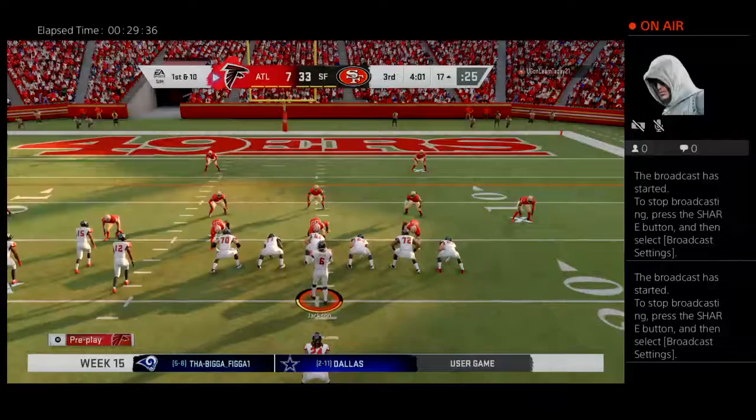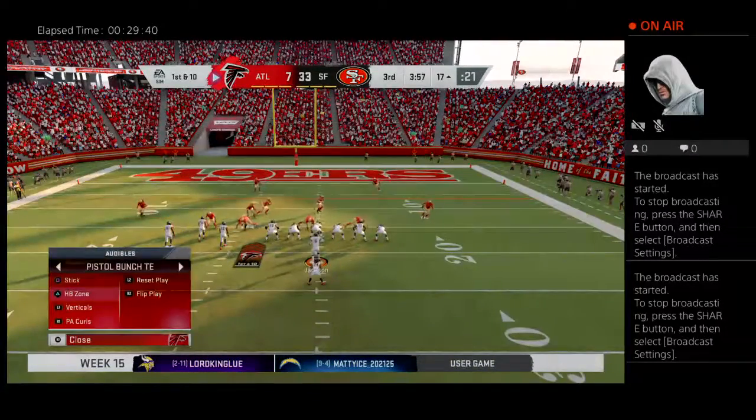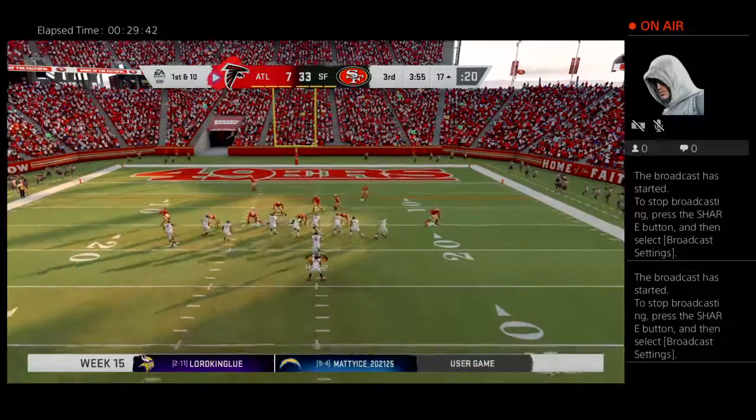Here we go. 56. Come on. 56. All right, T, let's check. All right, T. Check. Let it roll. West. Check out.